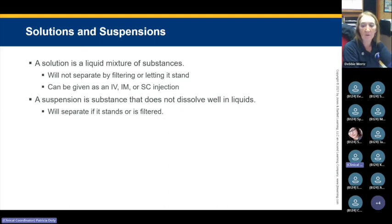But a suspension is a substance that does not dissolve well in liquids. So it will separate if it stands or it is filtered. The one that a lot of people will think about when they're thinking about a suspension is going to be activated charcoal. That's definitely the biggest one.